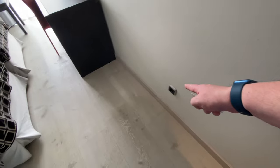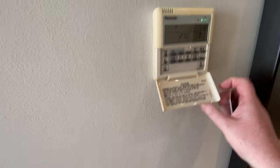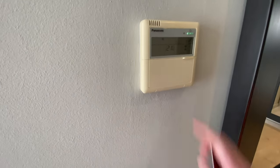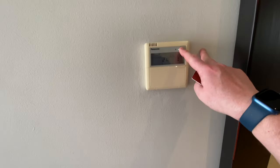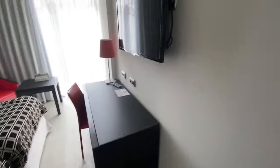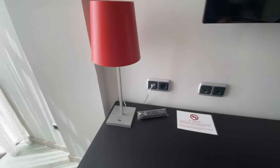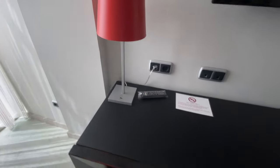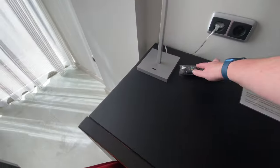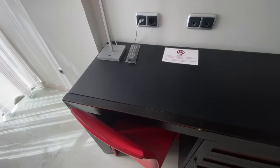Plug socket down there on the floor and various light switches on the wall. And there is an air conditioning control, which I can never work out how you use, but there it is. Let's just try doing that. Oh, it works. Right. Over here, we've got a flat screen LG TV. And behind that are a couple of hardwired data points, and a couple of plug sockets. Note the cleaned and sanitized remote control in a plastic bag, COVID measures.